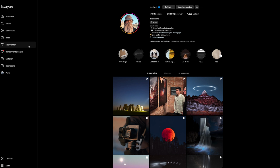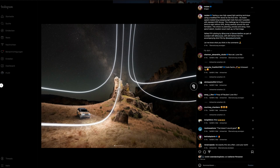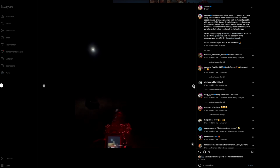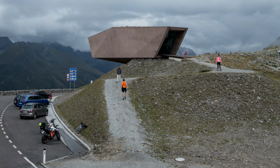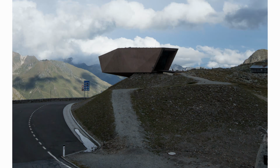Ruben Wu's work had been a major influence on me. Instead of using a drone to take photos, he used it as a light painting tool, illuminating landscapes in ways that I never had seen before. I wanted to apply this technique to my Alpine architecture series. But there was a problem. The Timmelsjoch Pass Museum kept disappearing into the never-ending stream of fast-moving clouds.